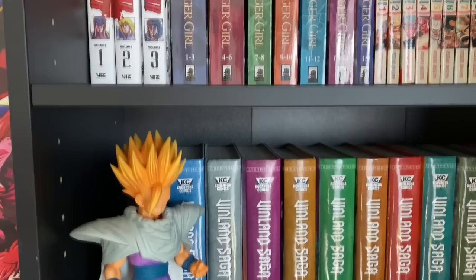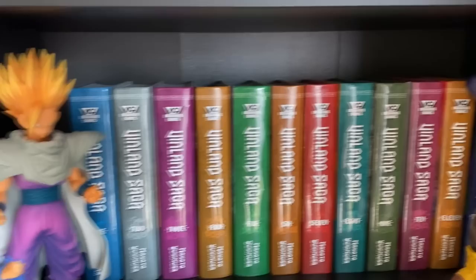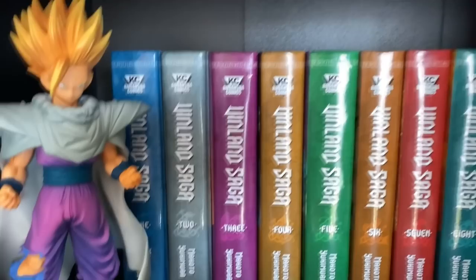Moving on to the shelf below that, we have my Vinland Saga manga. I also have some Dragon Ball figures, which I'll show off as we get to the shelf. We have Teen Gohan, I believe Grandista, and then this Dragon Ball Legends Trunks figure, my favorite character, but we'll move him aside so you can see Vinland Saga volumes 1 through 12.